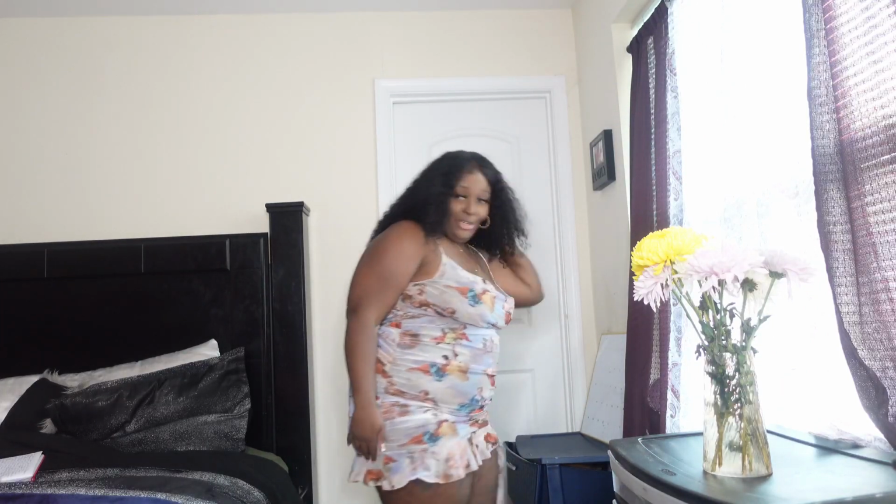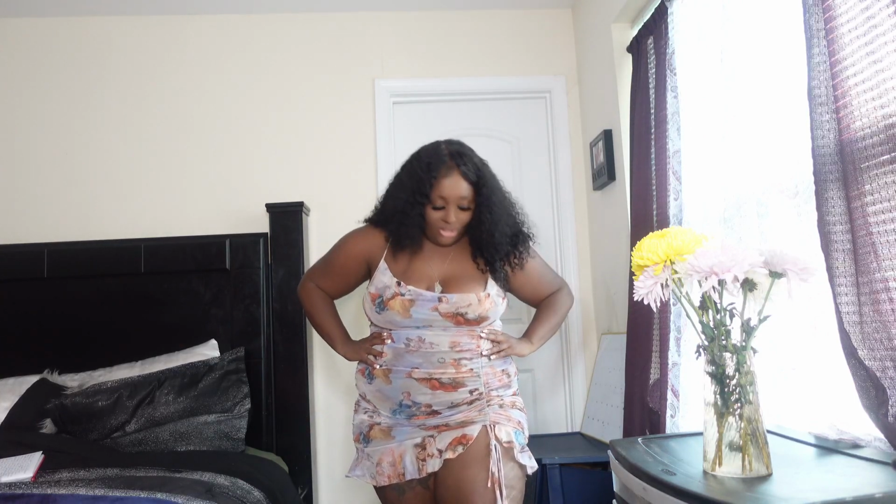Yep. This is very cute. Listen, I love this dress. I wore this for my birthday, and I just felt so sexy. I love the patterns of it. And then it droops down. Very cute, y'all.